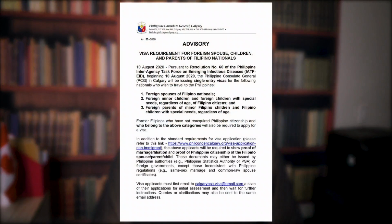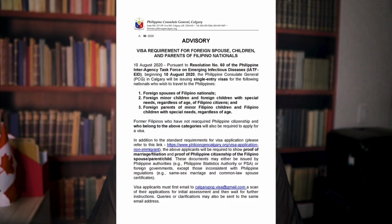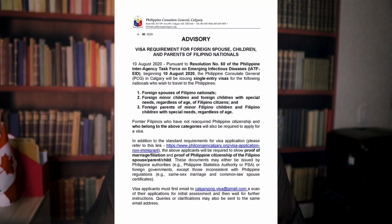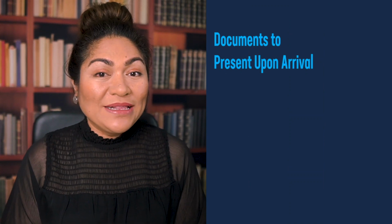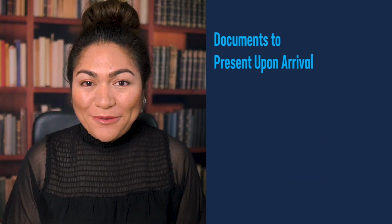If you're a former Filipino or non-Filipino, also known as a foreigner, you need a visa even if you're an immediate relative to a Filipino citizen. This includes minor children. So contact the Philippine consulate near you to find out how you can apply for the visa. These are the documents that you need to present upon arrival in the Philippines.